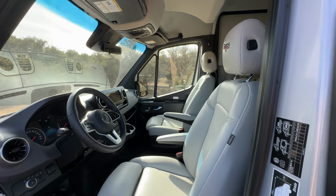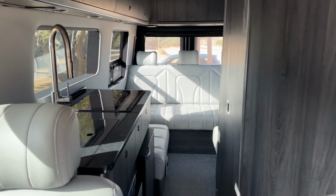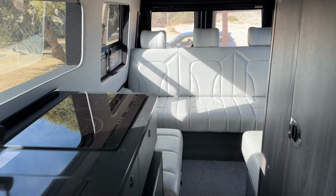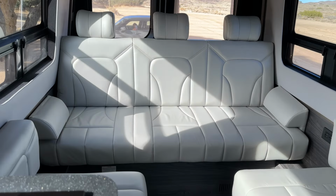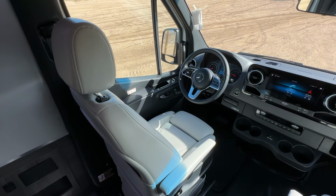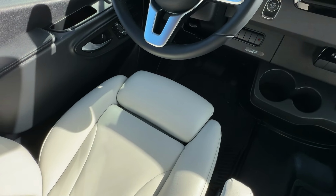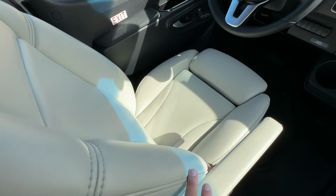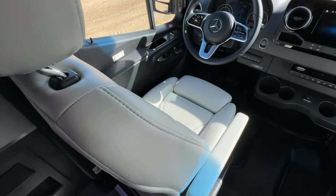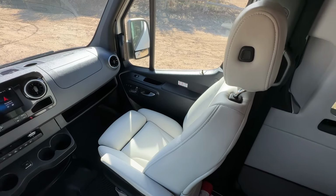Now, we should talk about these seats. So you see they have this white leather finish, and this material was actually chosen for its durability. Grech did a bunch of testing, scratching the surface over 36,000 times, and they picked this material as the most durable for long-term use. As you can see down here, there is a leg rest, nice subtle bolsters. It's more focused on comfort than anything else and does a good job at that. Same goes for the passenger seat.